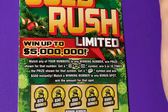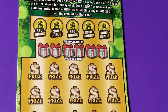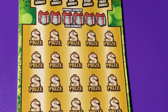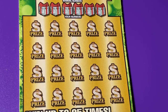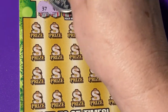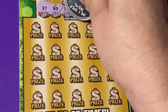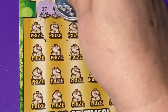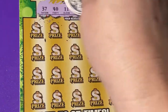Do you remember what I got yesterday? I hope I do better on this one today, because we want to get a little bit more money. We want to get a claimer, really. All right. Here we go on these pretty Christmas tickets. I just hate scratching off the Christmas presents. They always put the prettiest design where you have to scratch.